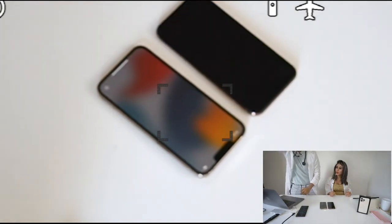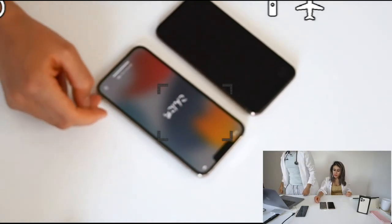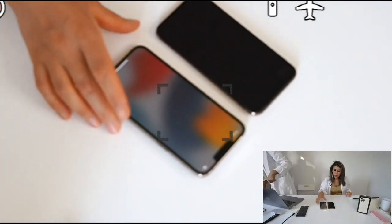I'll get this guy to focus. It's so blurry. I'll get it to focus while you play with it. Okay, so let's have a look. Show the notch. Let's see the notch.